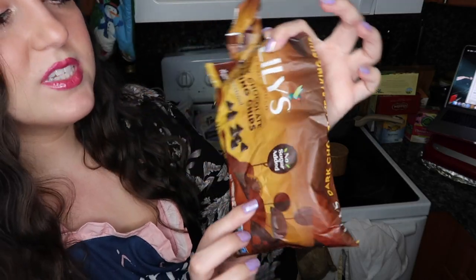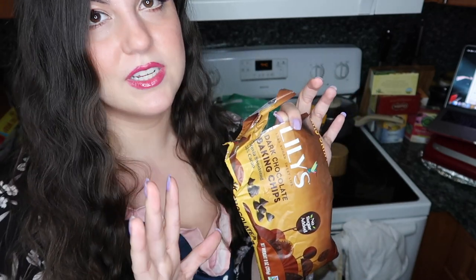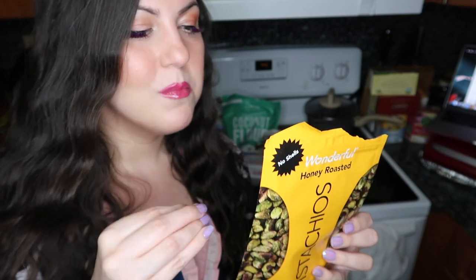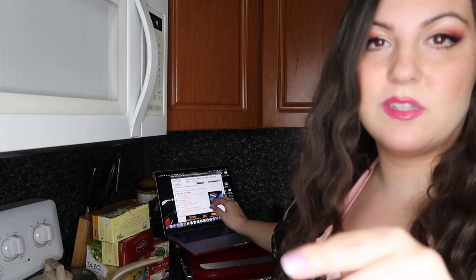For the chocolate chips, I'm gonna be using these dark chocolate baking chips from Lily's. It's no sugar added. Lily's is our favorite brand for chocolate. It is so good. So it is sugar-free, made with stevia. I'm gonna use these honey roasted pistachios. I will say these pistachios do have real sugar coated on them, but it's such a small amount that I don't feel like it's gonna be a problem. And some sea salt. So I'm following the recipe right here, and I will link the recipe down below.